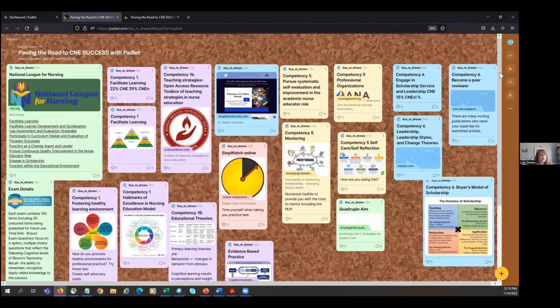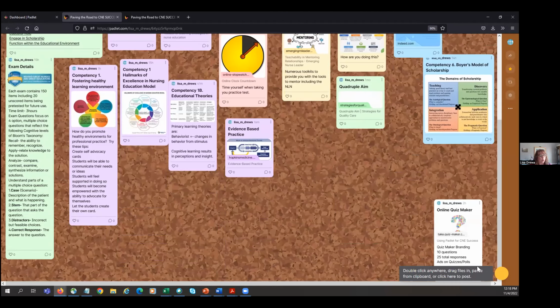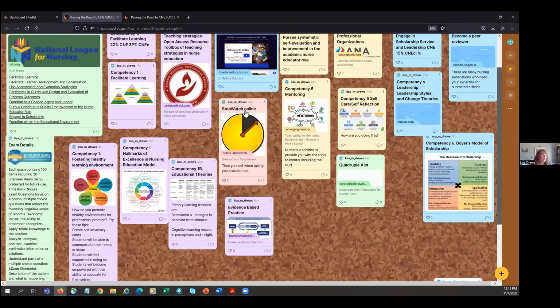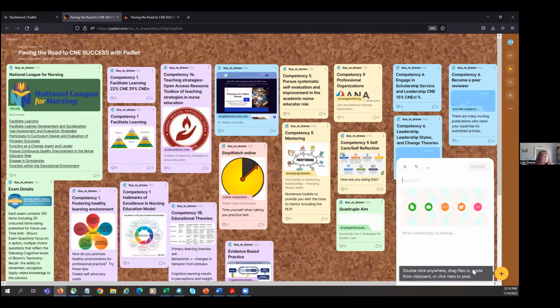And really, when you're looking at this board, this is a board that is moderately filled, because you can go all the way down and add more content to this. The way that you would add content is to take your information, and as you can see, you would put a title. It gives you the ability to upload documents. You could take a picture, and as long as your camera's working, it will take a picture of whatever you want it to.